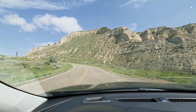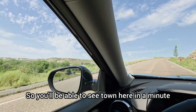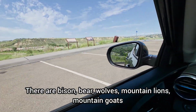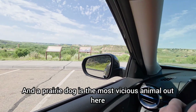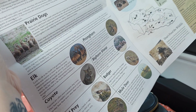Last American bison in the West. Alright, so this is the Medora overlook, so we'll be able to see town here in a minute. There are bison, bear, wolves, mountain lions, mountain goats, all sorts of stuff out here, so we gotta be careful. And a prairie dog is the most vicious animal out here. A lot of construction. Some of what we might be able to see.